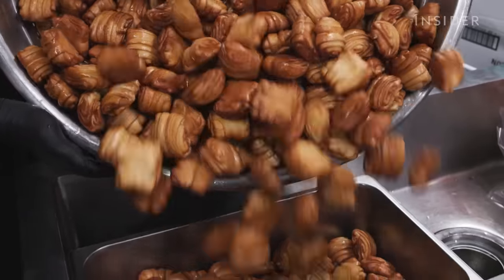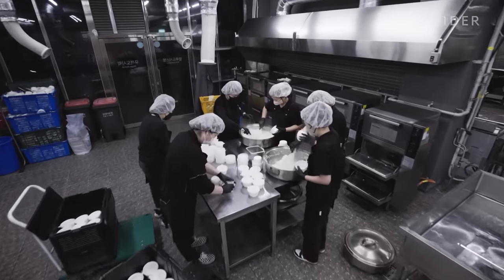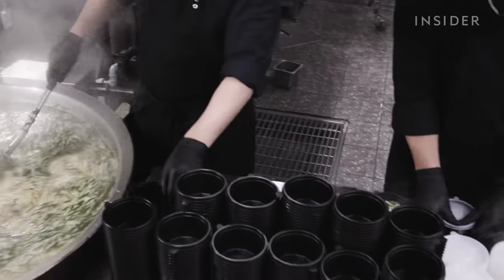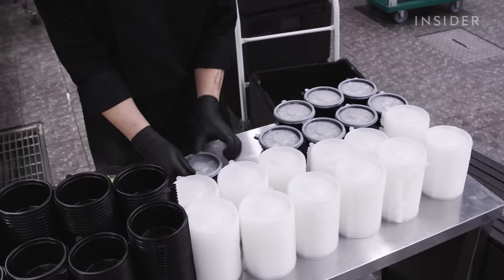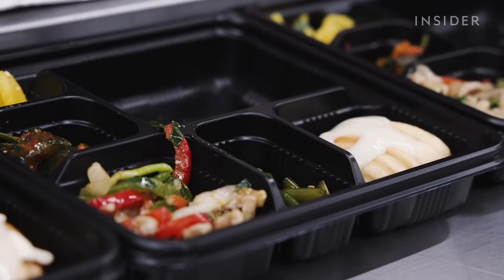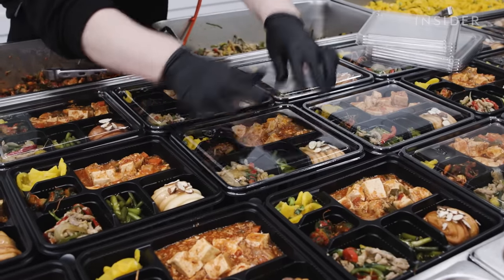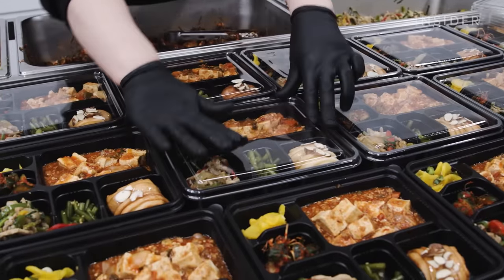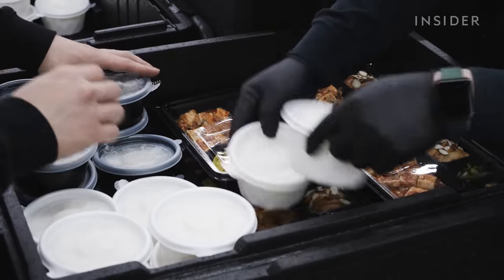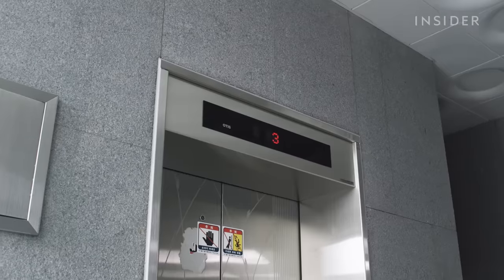Once fried, the buns will be drizzled with condensed milk and topped with almonds. When everything is cooked, employees fill small individual containers with rice and crab egg soup, and scoop portions of the other six dishes into a divided tray. Each of these lunch boxes costs 7,000 won, or about $5. After 10 hours of cooking and packaging, the lunch boxes are then put into insulated containers and delivered to offices around the city that have subscriptions.